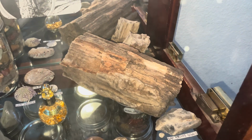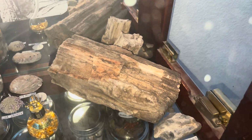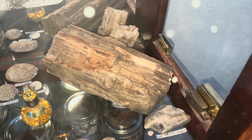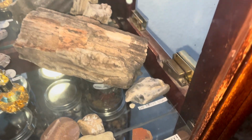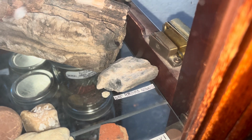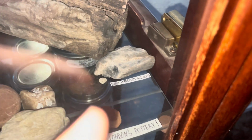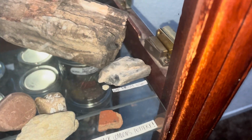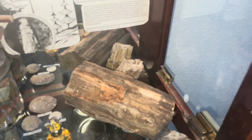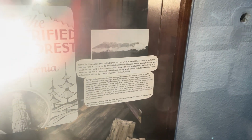Some petrified wood from near the petrified forest. You guys can go back to that video and watch it. Sadly, I didn't record it because my phone was dead. And then there's some burnt petrified wood from that same area. You could tell it's been converted into burnt charcoal, and then it was petrified. But there's that. And then I put little posters of it right here, some information there, you guys can read that.